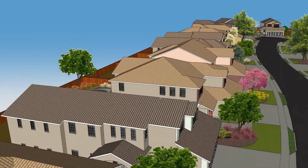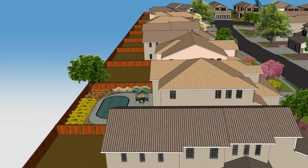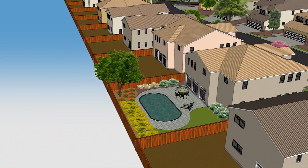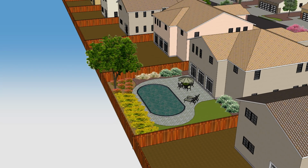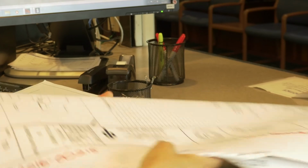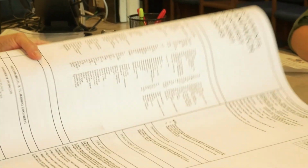When the new homeowners start their backyard projects, the ordinance will apply only if the design triggers a permit and is over the threshold size. In the following video, we will talk about what you need to submit during the design phase and after construction.